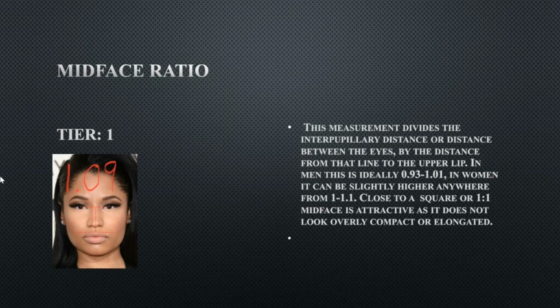Her mid-face ratio is a tier 1, so this is perfect. She does have a very compact mid-face, a little bit more on the compact side, but it's still within the ideal range. It gets the difference between the eyes versus the actual mid-face, so from the eye line down to the upper lip compared to the pupil distance, and hers is perfect.